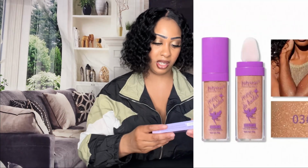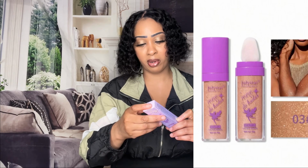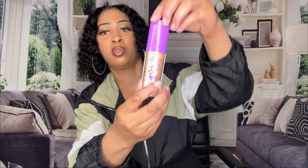Next up is this, I guess shimmer. Y'all excuse the helicopter, okay? But this is the shimmer. Let me see. I don't know if y'all can see that. Excuse this, y'all. I accidentally used it earlier, so that's why I look like that.